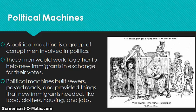Political machines did all sorts of things to help new immigrants. They usually focused on improving the neighborhoods that they lived in. They did things like build sewers, pave the roads, and provide things that new immigrants might need, like food, clothes, housing, jobs. They might have a job open on the city sewage building workforce, and they might say, "If you vote for me, you can have this job, but only if you promise to vote for me."